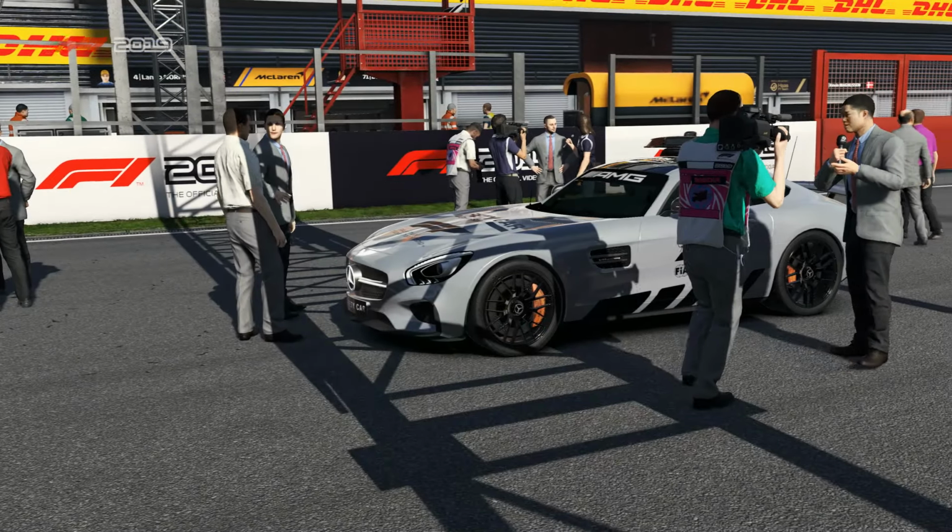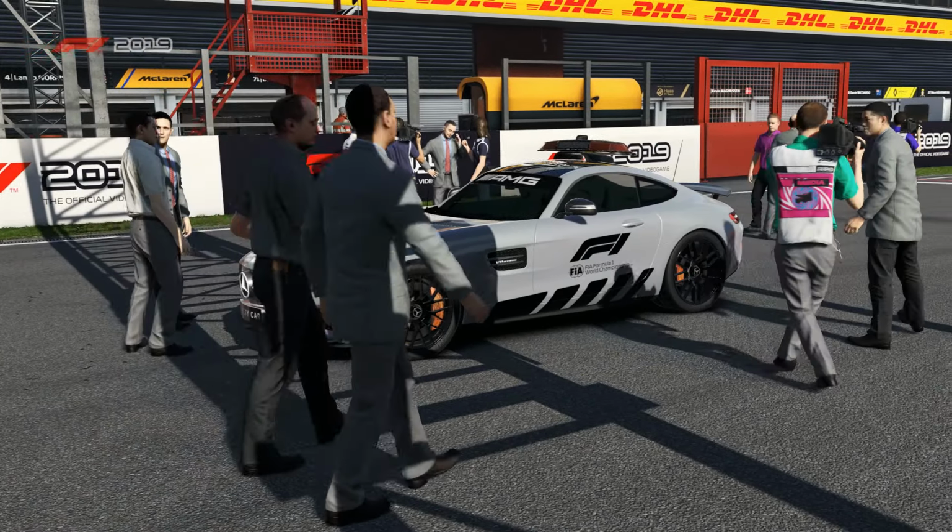But nonetheless, we're going to crack on. We can do, but you can see matey with the cameraman there as he does an investigation of the safety car by the looks of it.